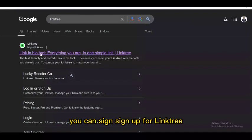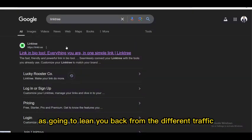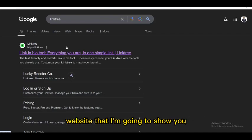You're going to sign up for Linktree. It is 100% free, and it's going to link you back from the different traffic websites that I'm going to show you back to your affiliate offer.